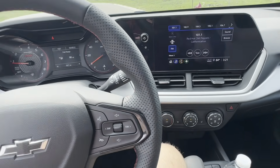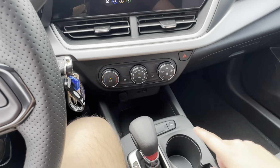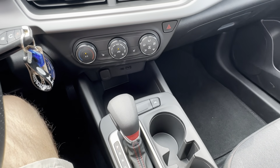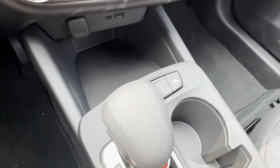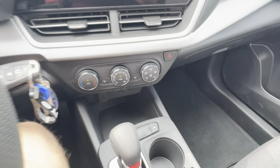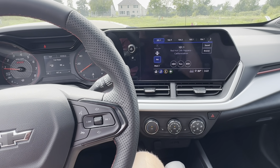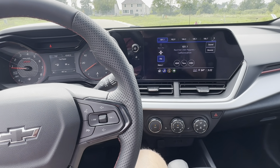It does have nice lane keep assist as well. So the lane keep isn't half bad. I have used it a few times. It does center you pretty nice. Then the auto on off, it's not all that bad either. It's pretty refined. Those are things I think GM does have good as far as safety features and whatnot.